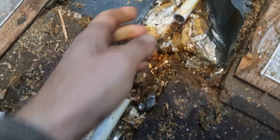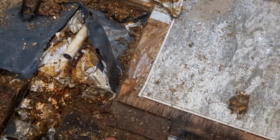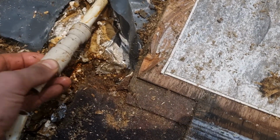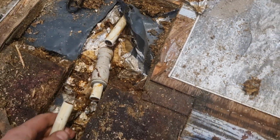I might have a slight trouble fixing this. I've only got one crimp joint in the van. I'll go and have a look and have a root through my box, but I had a look this morning and I can only find one. That's completely the wrong thing to use on floor heating. That was literally just pushed on. It doesn't even fit the pipe properly, and they've just wanged that on there. It wasn't gripped, and that's obviously been leaking a while.